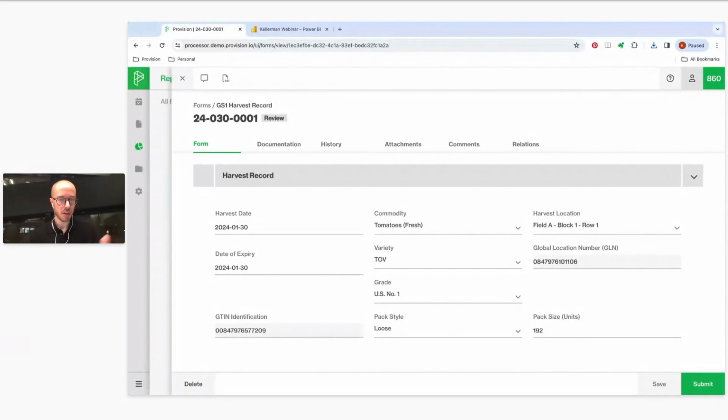So this is how it looks to use Provision for critical tracking events. And the beauty of this is that it can be unified with any of the other compliance information you're already capturing. So as a grower, you can have one harmonized tool for everything, from your seed and spray through to any of these CTEs, alongside any other information that's required for your food safety or supplier compliance.